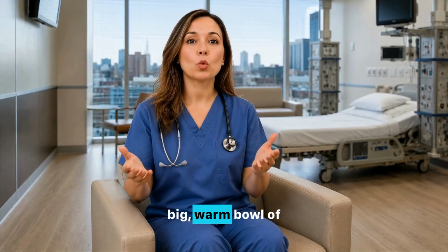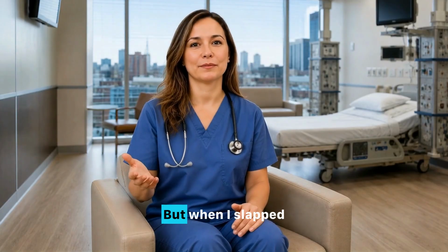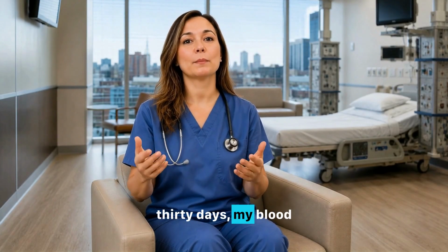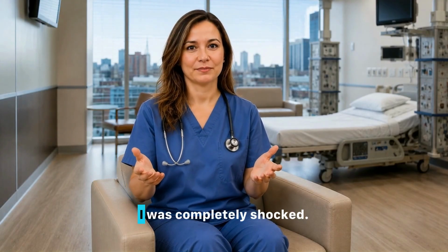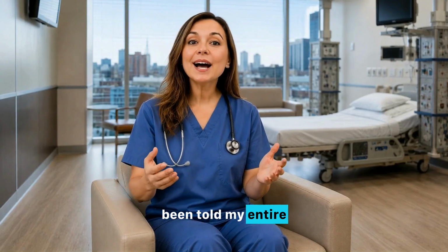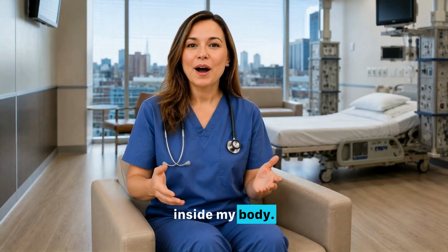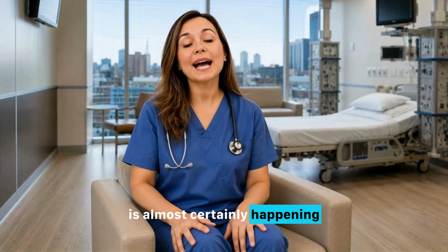I always thought a big warm bowl of plain oatmeal was the ultimate heart-healthy breakfast. But when I slapped a continuous glucose monitor on my arm for 30 days, my blood sugar graph looked like I had just eaten a king-sized candy bar. I was completely shocked. The foods I had been told my entire life were perfectly healthy were quietly causing chaos inside my body. And if it was happening to me, it is almost certainly happening to you.